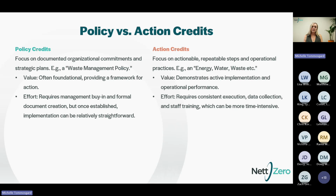So generally, these are policy and action credits I will talk about during the presentation. They're 2 sides of the same sustainability coin. No one is better than the other, it's just different. The good thing that GBCA have done with version 2 is we have policy credits together with action credits.